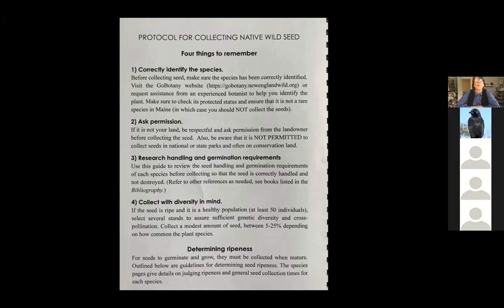There's plenty of great information. You can go to the Go Botany website. This is from the guide. It's now called the Native Plant Trust. That's an excellent website to help you identify species. And you need to make sure that it's a common species and not a rare protected species, because it is illegal to collect those seeds. So you need to first scout it out. Then if it is not your land, you absolutely need to ask for permission.